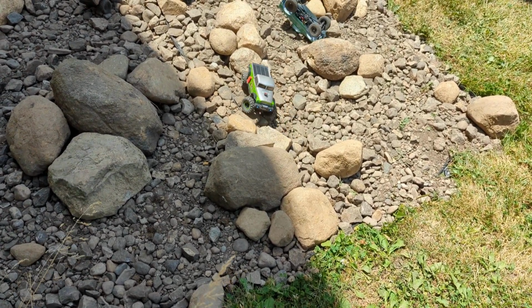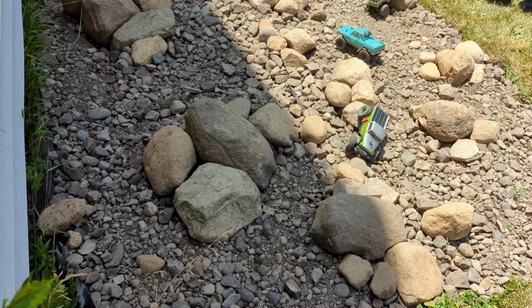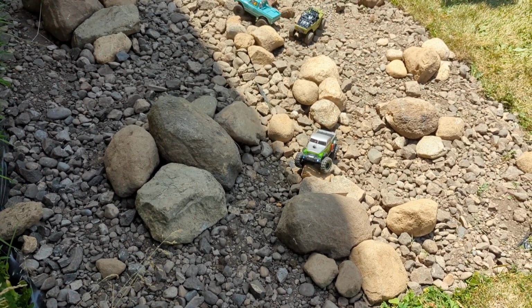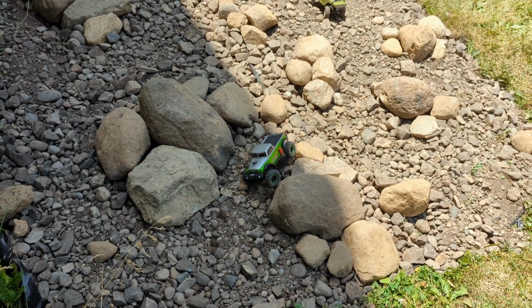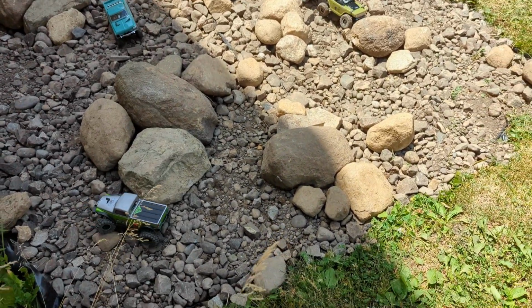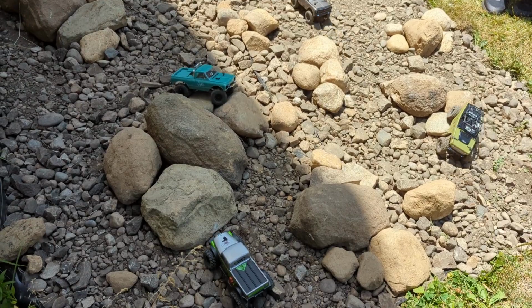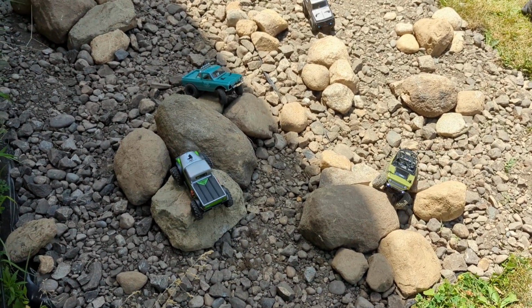I would say this is probably close to 900 pounds of stone, rock, and dirt out here. Honestly, all moved in a two-door Jeep Wrangler using book bags, like beach bag style book bags.